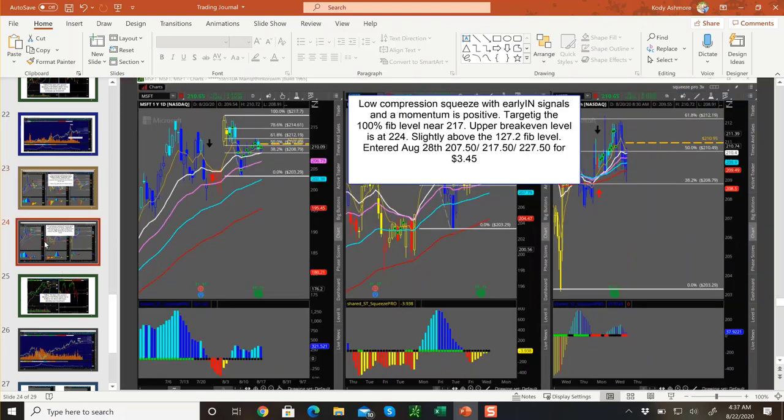All right, Microsoft. Low compression squeeze, kind of chopping around in this area. And I am, once again, aiming for this 100% retracement. This yellow line right here is my break-even point, so I just wanted to cruise around in this area right here, going into Friday, and that'll be a profitable trade.